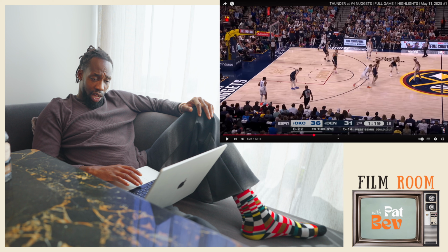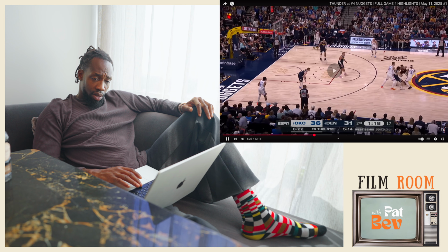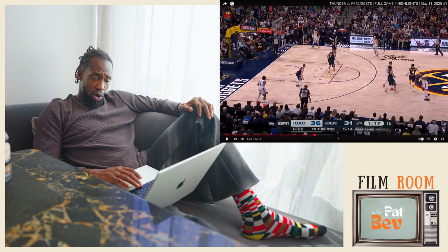They're going zone. See, I like when they do this, but OKC was ready for this this game. They was ready for the zone this game. To get credit for it. Put two on the ball, create closeouts. Number one thing in the NBA, create closeouts. Right now they're in a closeout situation.